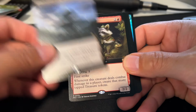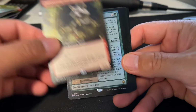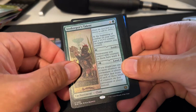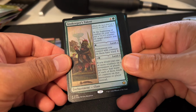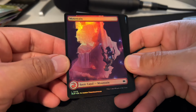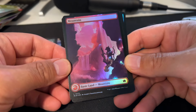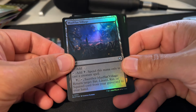Fountain Port. Prosperous Bandit. Non-foil. Okay, so there's the normal Magic back I'm used to seeing. Innkeeper's Talent. Foil. Oh, that's a cool looking card. This is a foil, you can see there. I'll give you some multicolors. It's really cool art on there. Alright, Mudflat Village, foil.